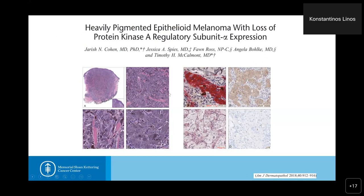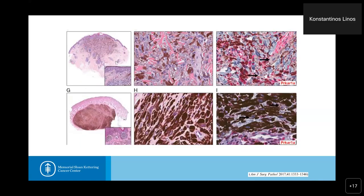So this is a melanoma which shows loss of protein kinase A regulatory subunit expression, and it's not melanotic sarcoma. It's actually a melanoma. And these are cases of melanocytomas with PRKAR1A mutations. And it's helpful here if you see the background nevus, that means it's not a melanotic sarcoma. It's a secondary event that happens.